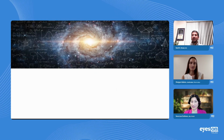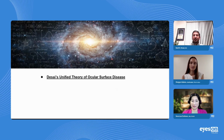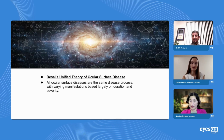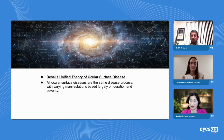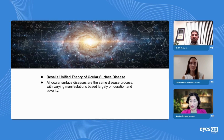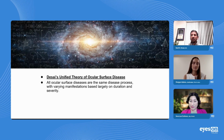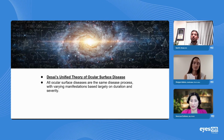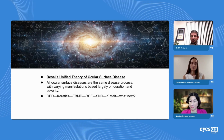So this is my unified theory of ocular surface disease. All ocular surface disease is the same disease because they share the underlying pathophysiology of inflammation and inflammatory tissue damage. It's just different manifestations of the same disease based largely on how long it has been there and how severe it has been. So patients will all start out with dry eye disease or mild keratitis.